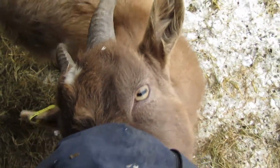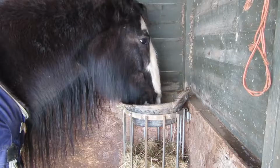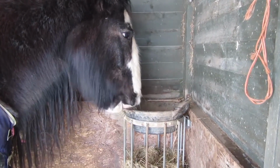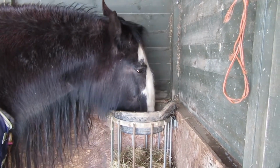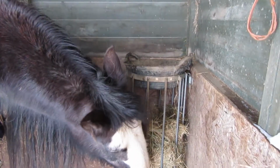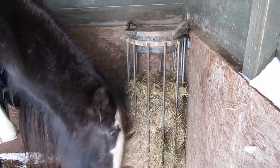Will you stop eating my pockets? Stop eating my pockets. Star's just having her breakfast. Don't chew that trug. I've been having to blow dry her carrots this week because they've got frozen in the shed, which has just been like a deep freeze. So I've been at the front with a blow dryer defrosting them for you.